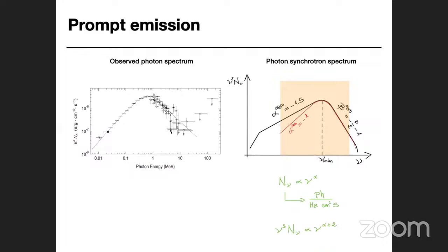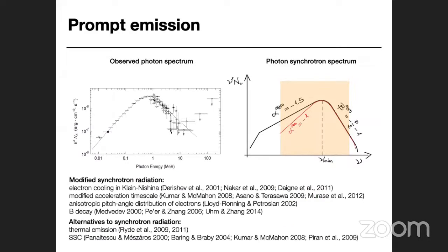the typical spectrum of gamma ray bursts is harder. So the typical photon index is around -1, inconsistent with what we expect from synchrotron radiation. And this is a very robust problem that has not been solved so far. There is a huge literature about this. I just mentioned here a few papers. In some cases, people try to modify the synchrotron radiation to explain this harder spectrum. In other cases, they just consider different models, so alternatives to the synchrotron scenario.